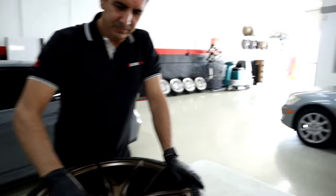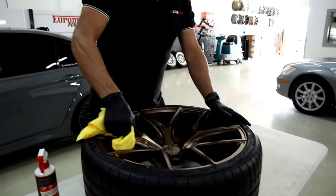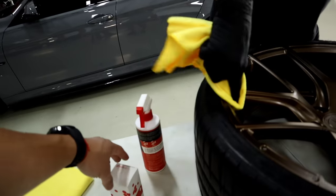Gotcha. So as long as you, George, take care of your wheels the proper way, it shall last. So no burnouts? Possibly, but the coating is rated for 1 year, right? Yes.